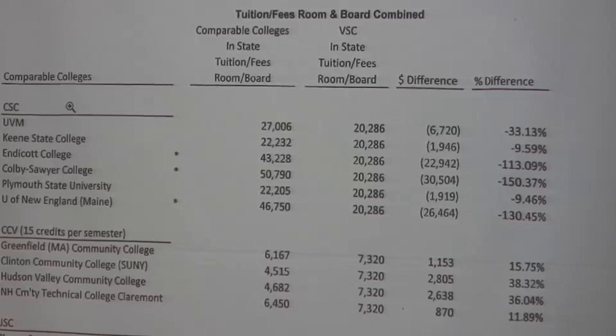If we look in the same Castleton area, at Keene State College in New Hampshire, a New Hampshire student would have to pay $22,232. And so for me, what this says is that we are still priced pretty low. You know, a New Hampshire student would pay more in New Hampshire than a Vermont student would pay in Vermont. And if you look under the Castleton line at UVM, the in-state tuition for UVM is $27,006 versus Castleton's $20,286.